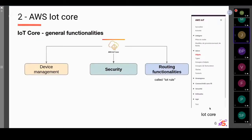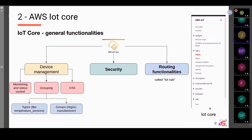IoT Core is shown on the image on the right, but we can simplify its sub-services with the diagram on the left. So IoT Core can be broken into 3 different services. The first one is the device management, where you can monitor, you can command, you can control, you can view statistics for 1, multiple, or even all your devices if you want. You can group them by types or even groups. And then you have the OTA capabilities, which are used to update your devices.